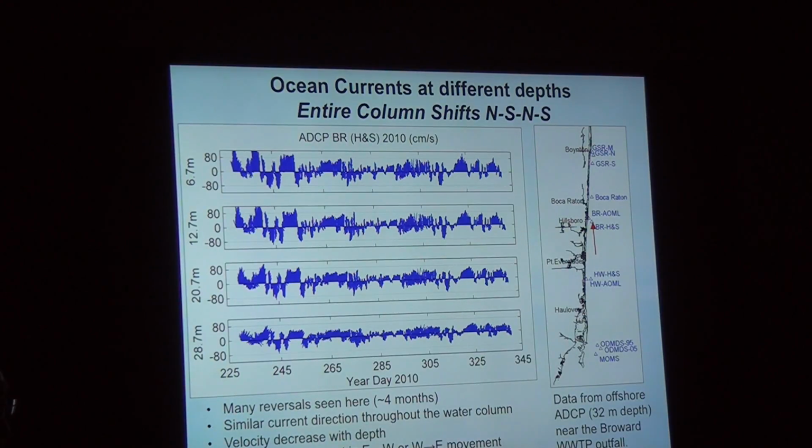Now, there's a lot of amazing things about this. One of them is, as you go down, the directions are all the same. So whatever is happening at the top is happening all the way down, just slower, because when you get down to the bottom, the velocity is 0 because of drag. So amazingly enough, whatever you see happening is happening in the entire water column at the same time, practically instantaneously.